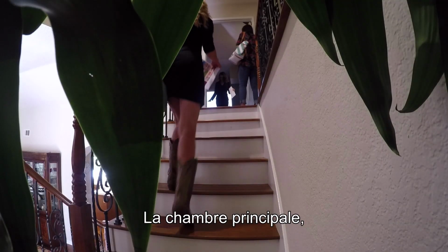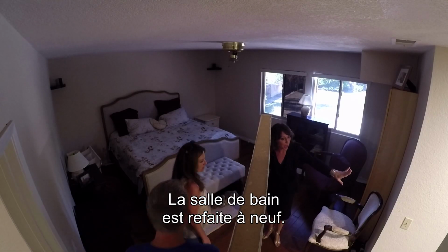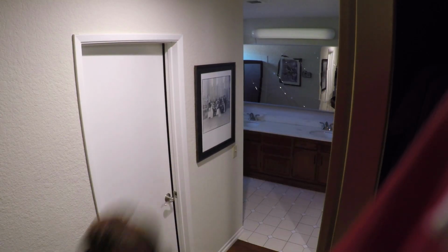Okay, so this is the master bedroom, the hardwood throughout. Okay. But the bathroom has been updated. So the house needs some updating. Yes. Yeah. Nice.